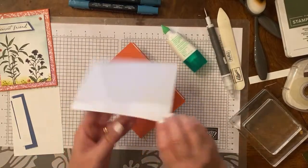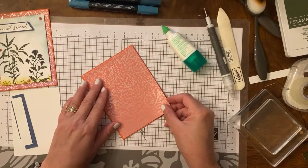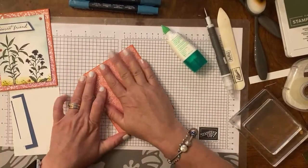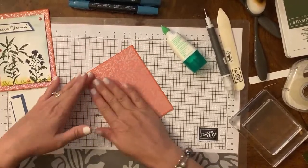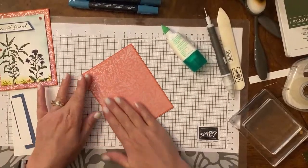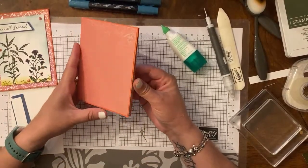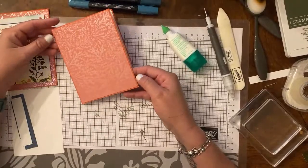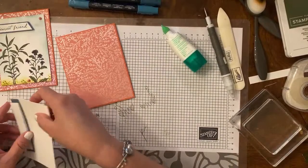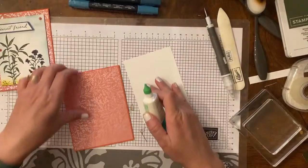All right, but this paper is just, oh my gosh. I don't know if the video is doing it any justice. Like, you really need to see this paper in your hands. It is just beautiful. Those are 12 by 12, so it can totally be a background for a scrapbook. Beautiful. I just love it. So pretty.